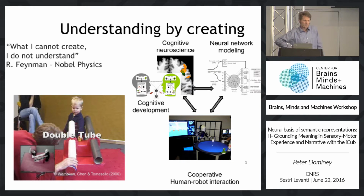Our philosophy, which is coherent with that of the Brains, Minds, and Machines, is to understand by creating, so to try to build systems. And we're inspired by this quote from Richard Feynman, a Caltech physicist who had the Nobel Prize in Physics: What I cannot create, I do not understand.